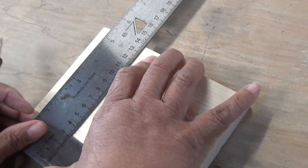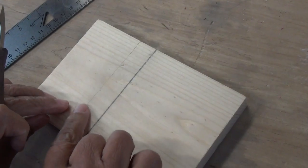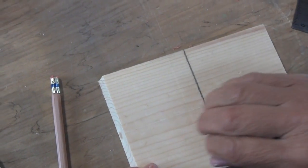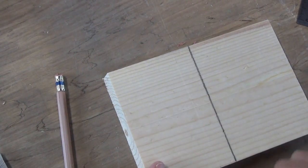Just like that. And that gives me my line here. Can you see it? If you can't see it, it doesn't matter because a woodworker needs to feel the line. You need to feel the line, and I can feel that line.